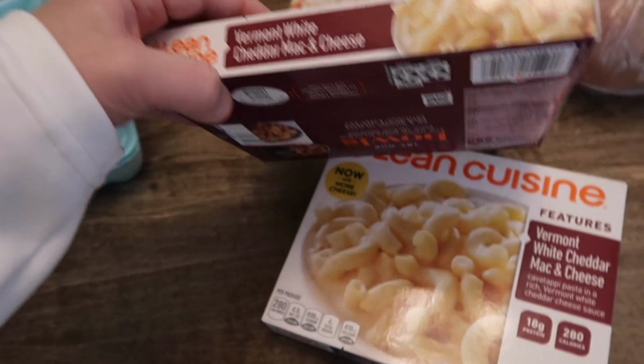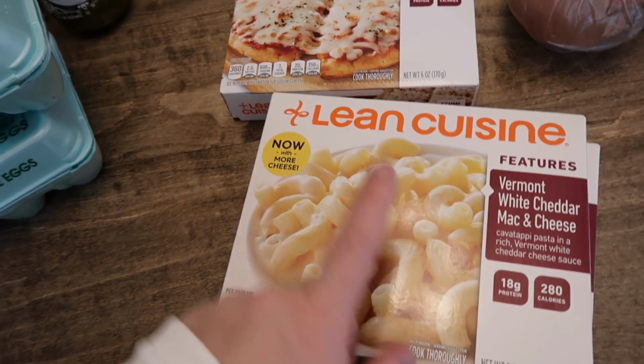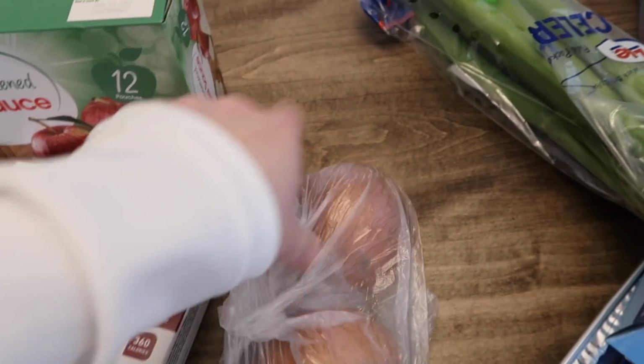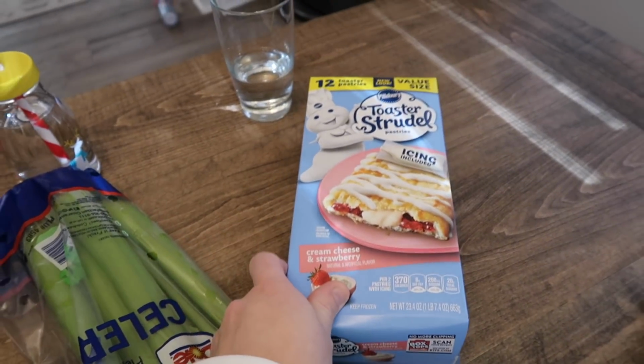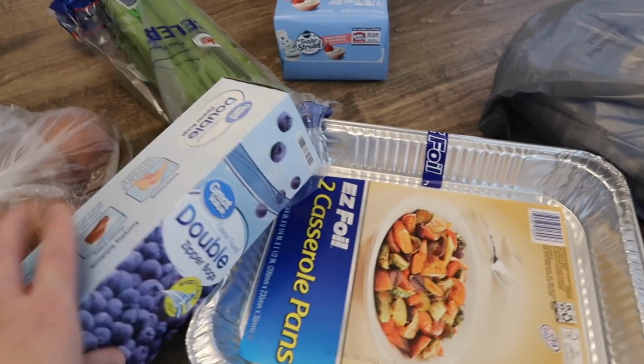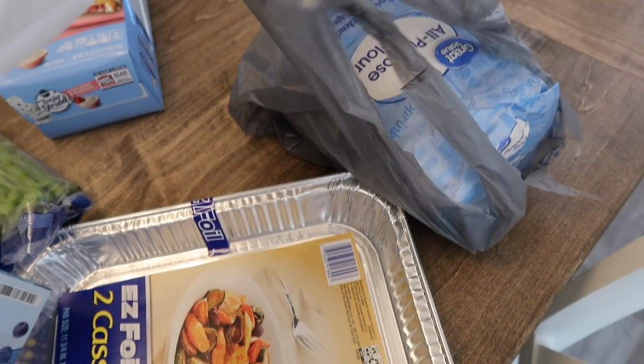I got some Lean Cuisines just for me for lunches. I love the white cheddar mac and cheese. And then I grabbed a little pizza as well. And then I grabbed a couple onions, some celery, some toaster strudels. You want applesauce? I got a big thing of freezer bags. And then I got these little casserole pans to bring. And then some all-purpose flour.